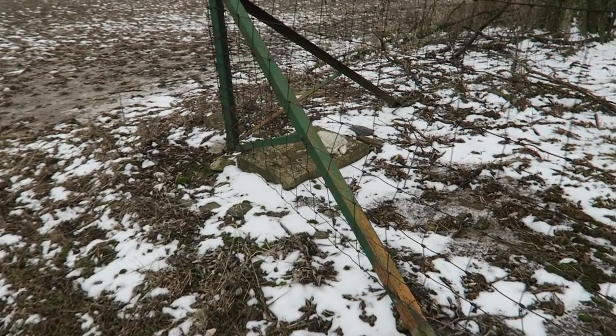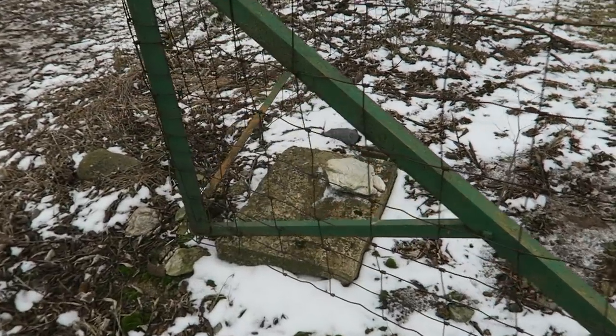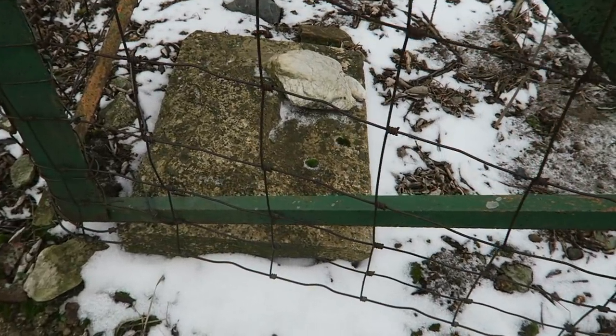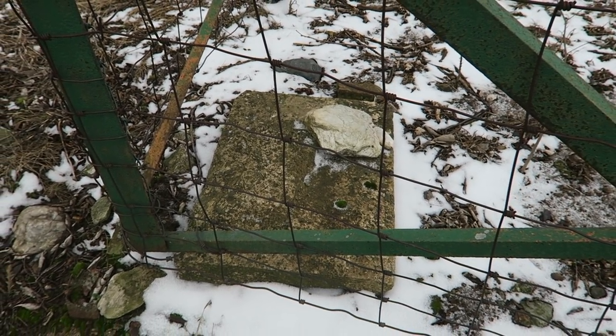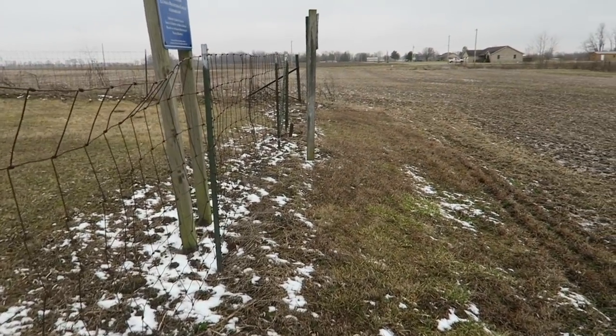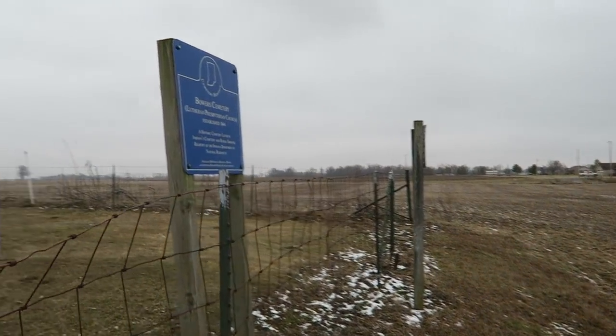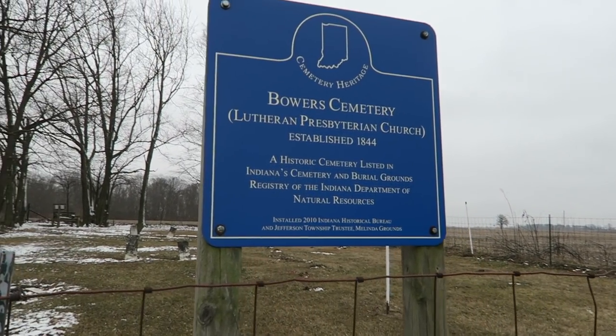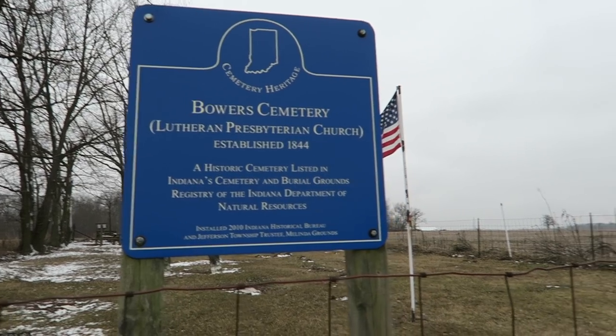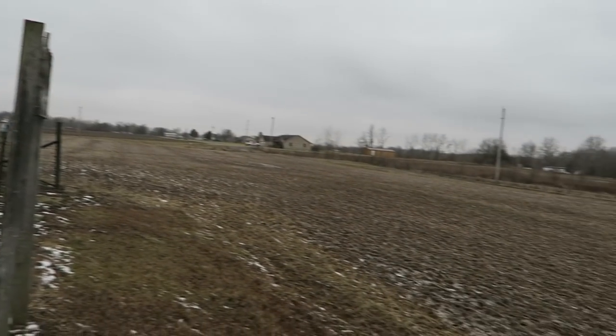And skipping ahead to the front here, you can see there's just one little stone hidden right here at the top corner, or the front corner, I mean. And it may just be a discarded base stone that was replaced at some point. But again, pretty interesting place, just way out here in the country of central Indiana. And I'm glad I stopped in time and took a look at it.